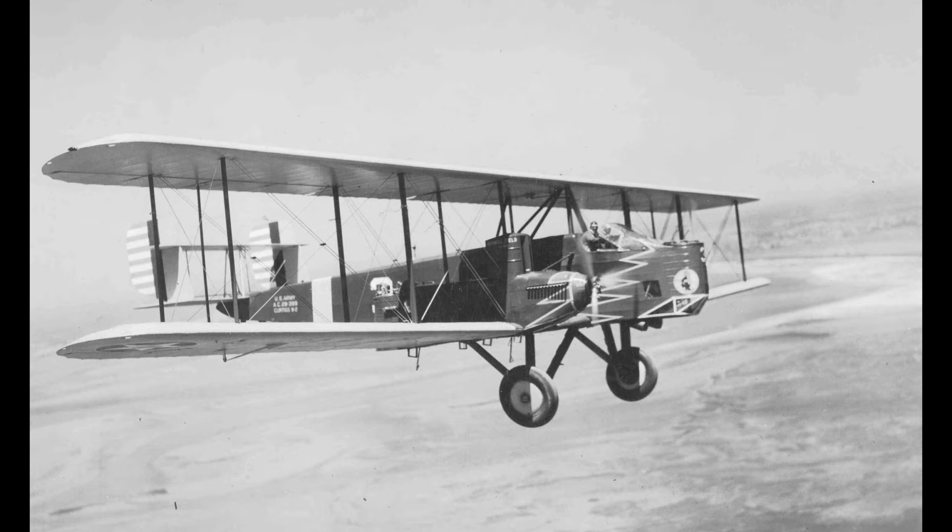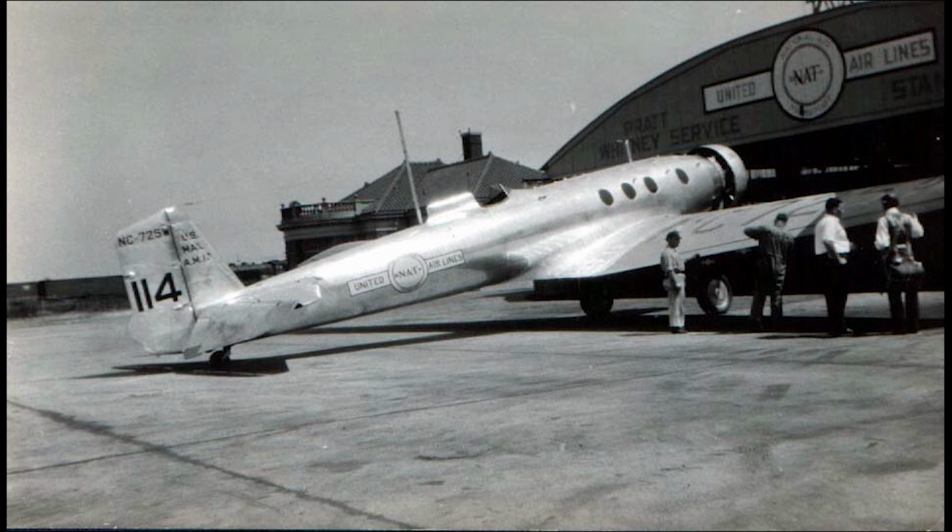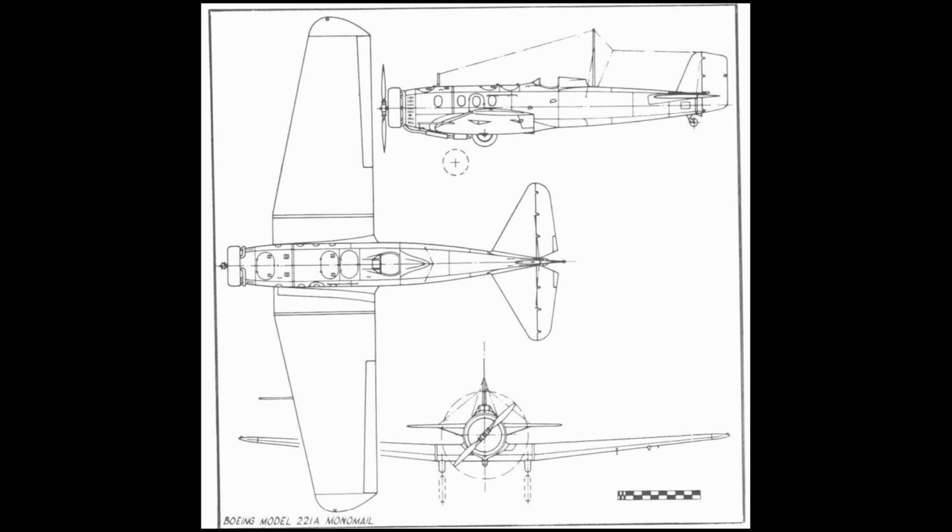them was Boeing. Boeing wanted to take the lessons learned from designing their Model 200 Monomail transport and apply them to a twin-engine bomber. The Monomail was their first successful attempt at an all-metal cantilever wing, and it also featured a semi-monocoque fuselage which further improved streamlining. If these same design principles could be applied to a bomber, it could radically improve its performance and thus allow it to evade any potential fighter interception more easily.